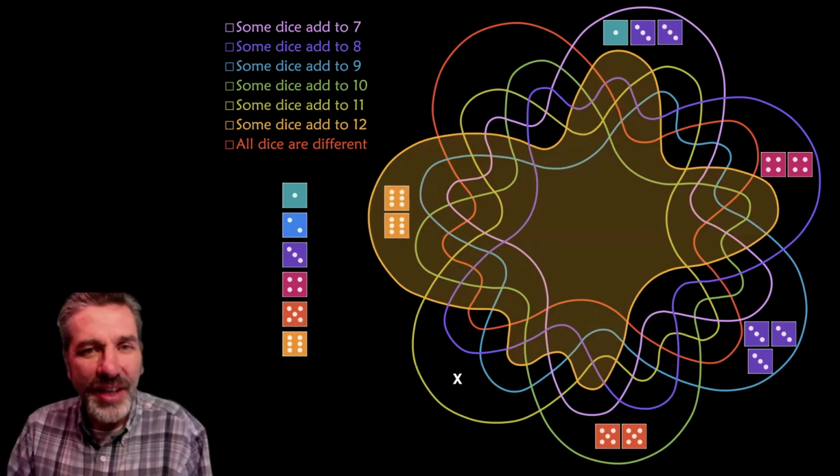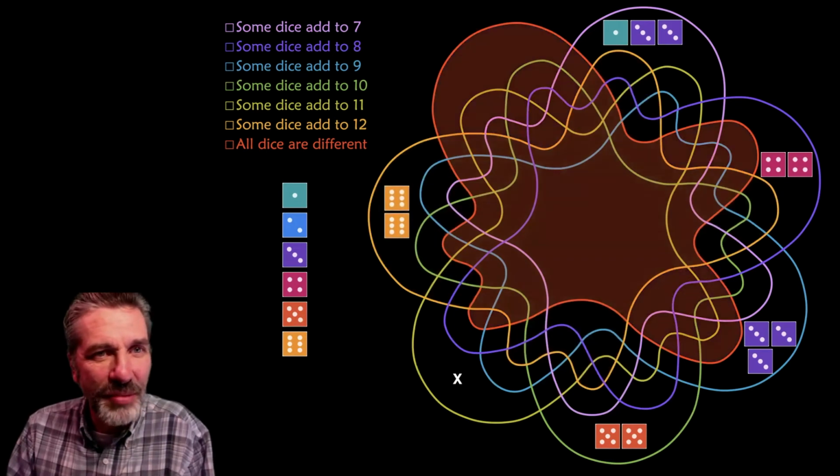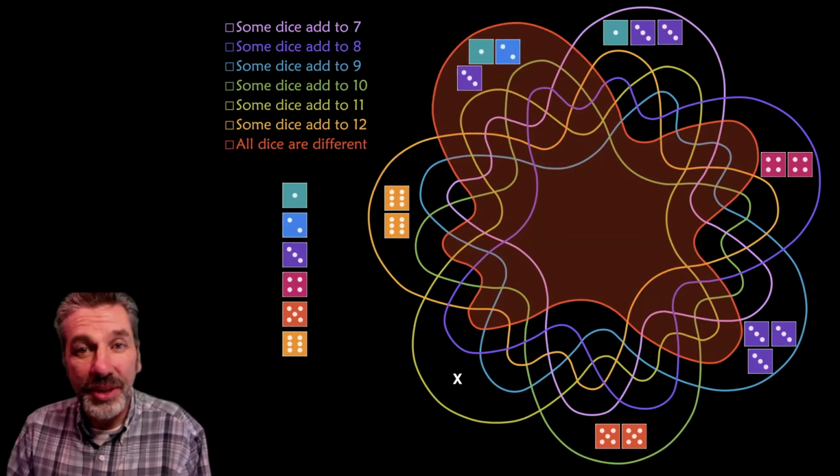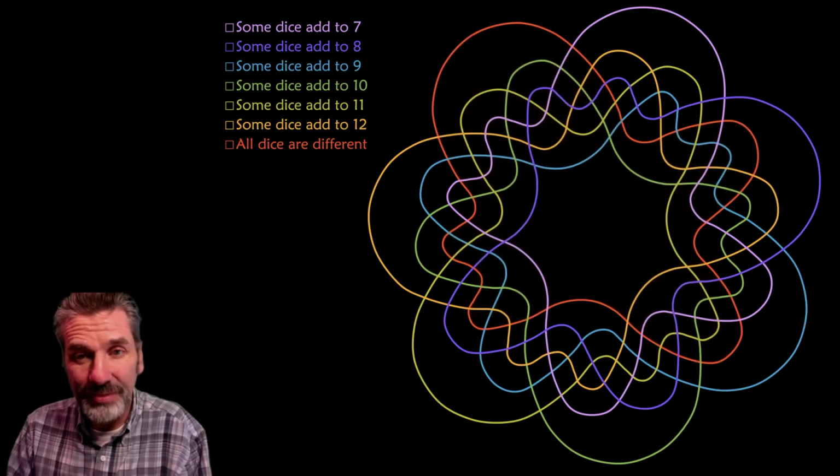And all of the dice are different, but none of them add to 7, 8, 9, 10, 11, or 12. And that's easy. We could do 1 and 2 or 1, 2, and 3. We could even do no dice at all. So there we go.